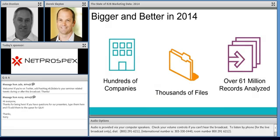From a quick view, some of the statistics around the report: we collected files from hundreds of companies. There were thousands of files submitted through our data health scan, and in total we analyzed over 61 million records, which is significantly up from last year for a couple of reasons. Number one, last year we had only been running the data health scan service for 4 or 5 months at that point. So this year we had a full annualized view of data across the year.